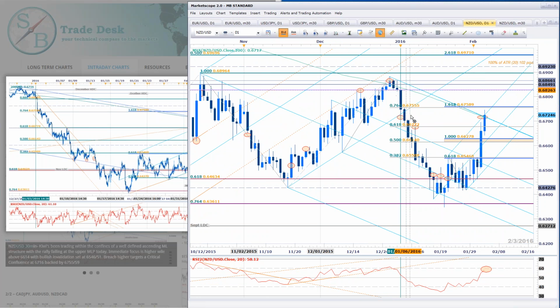So still unlike the euro. In the case of dollar weakness, we're still going to favor the euro more so than the pound or the Kiwi. We're still going to favor the Aussie more so than the pound or the Kiwi. Okay, so just keep that in mind as far as the dollar crosses are concerned.